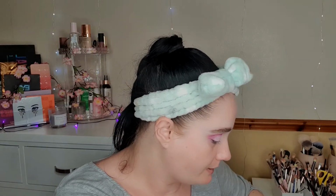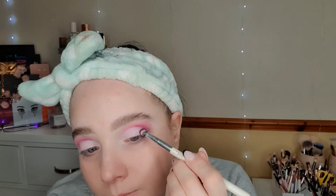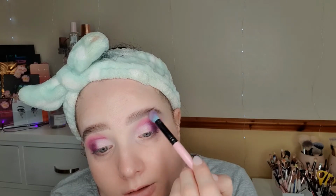I'm now going to take a really small pencil brush and go into the shade on and stamp that in the outer corner just to darken that up again. Taking the fluffy brush again with no product, and I'm just going to blend around the edges.